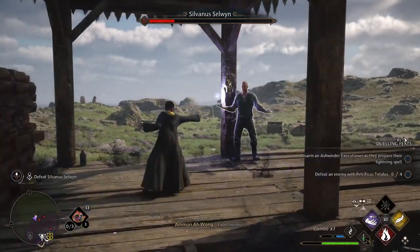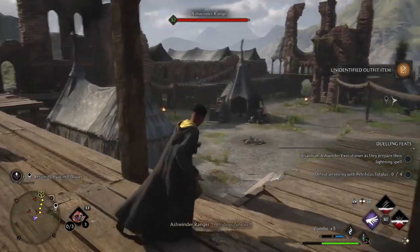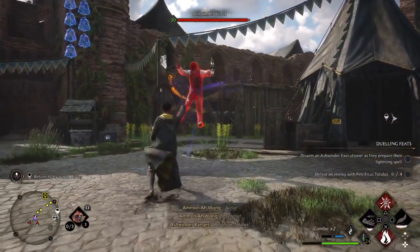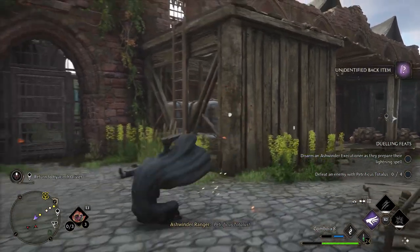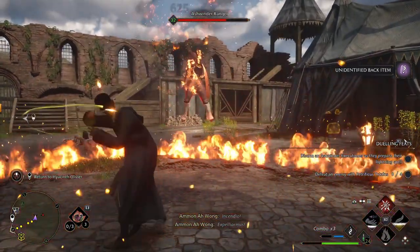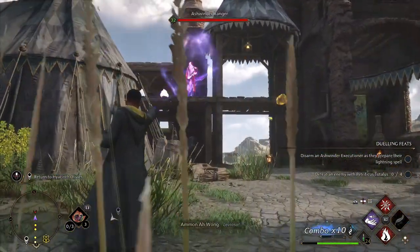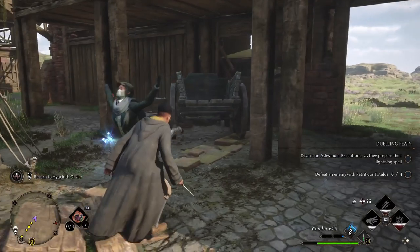Things up for you. Incendio. Defender. Confringo. That's it for Selwyn. Back in Craigcroft about that bounty. Accio. Incendio. Expelliarmus. Defender. Confringo. Petrificus Totalis. Rebellion. Leviosa. Accio. Incendio. Expelliarmus. Defender. Confringo. Depulso.